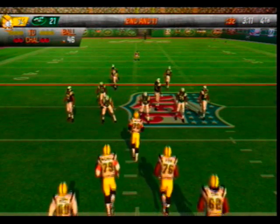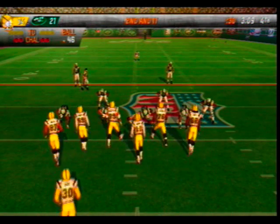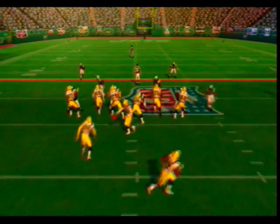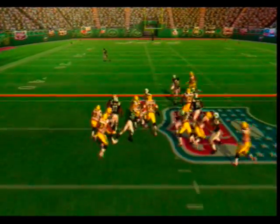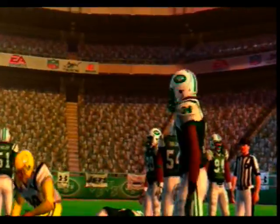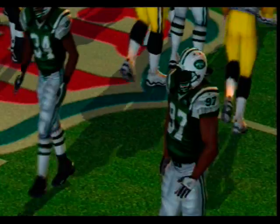Ball on their own 46. Ball on the 46-yard line. The Jets line up in a 4-3. Ball back, handoff. McDonald comes up to make the play at the 48-yard line. 5-yard gain.